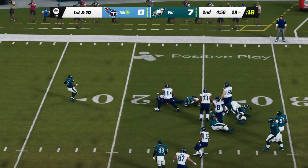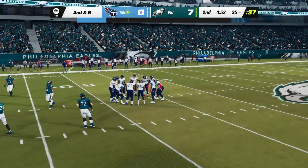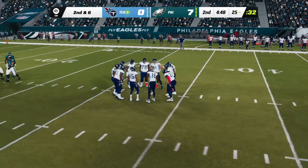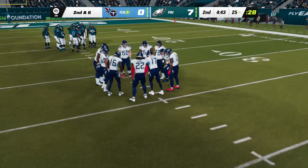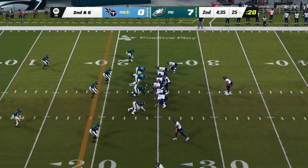Give this to Henry, down at the 25. I feel like I could see what he was thinking on that carry. Wanted to follow that big tackle through the hole. Ended up only getting 4 yards on the carry. I think he had designs on that one being bigger.